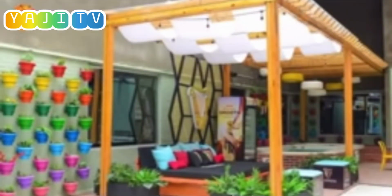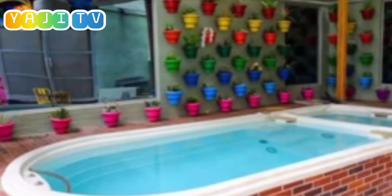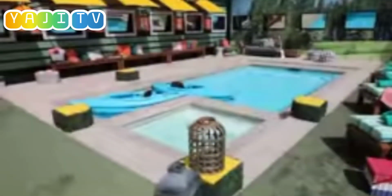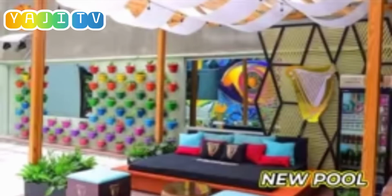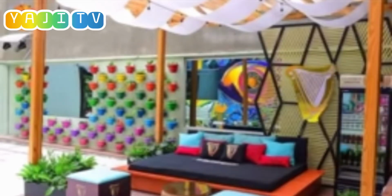This is the outdoor lounge where they go to hang out and, you know, have fun. I love the design. This is the pool, the old pool, and it has been upgraded to a newer version in this year's edition. As you can see, the new pool, very beautiful. I just like this new pool, man.